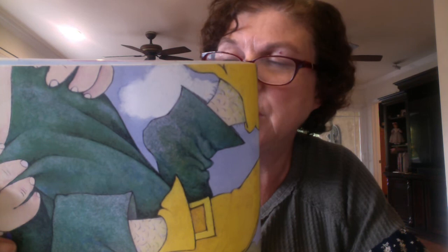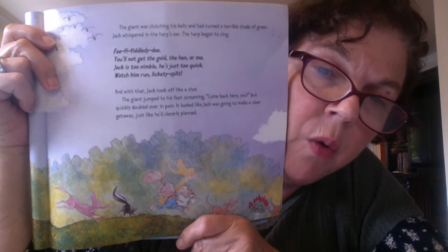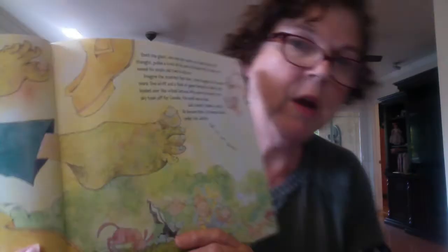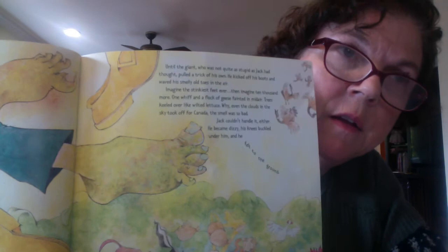And with that, Jack took off like a shot. The giant jumped to his feet, screaming, come back here, you, but quickly doubled over in pain. It looked like Jack was going to make a clean getaway, just like he cleverly planned. So they're running away. Do you think he's going to get caught? Oh, here we go. Look at that stinky little foot there, green foot.